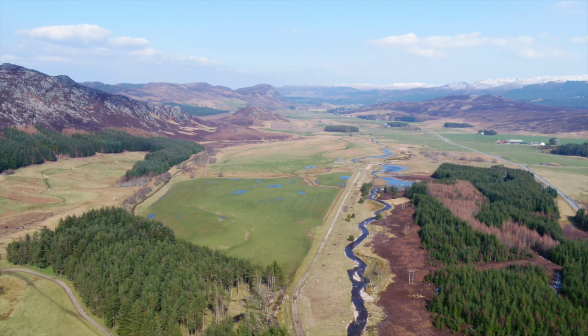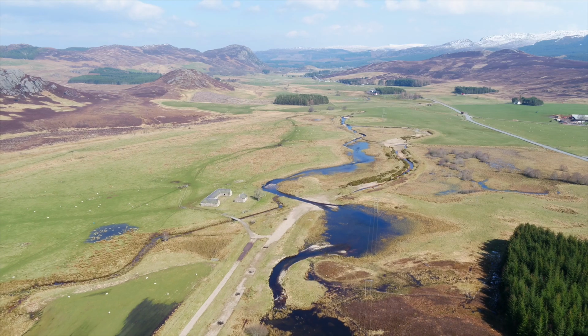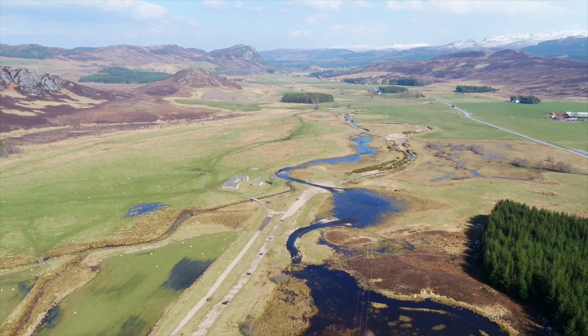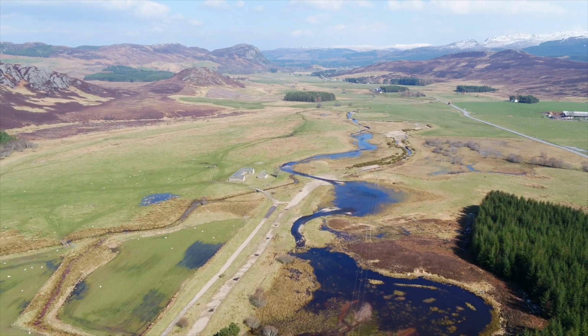The construction of our Aberarder River project was a huge success, mainly due to the environmental ethos and the collaborative team effort of all parties. All teams collectively adopted quite a flexible, field-fitting delivery, which was really environmentally sensitive and really exceeded all expectation.